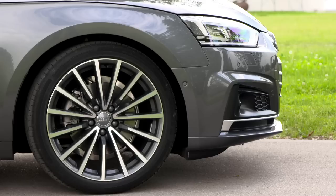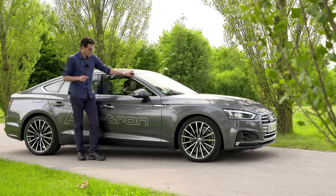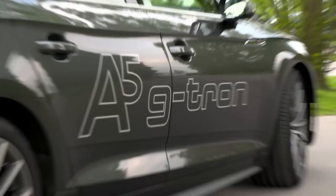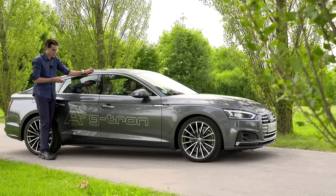We also have bigger rims as usual. In general, this one's a 19-inch, but in general, the A5 g-tron comes with a little bit more equipment, for example, one size bigger in the rims. Then the main design line continues right there. This wrap here, I mean, it's for advertising purposes now, but it's just a wrap. It's easy to remove, and I don't think that it will come from, you know, from the works.